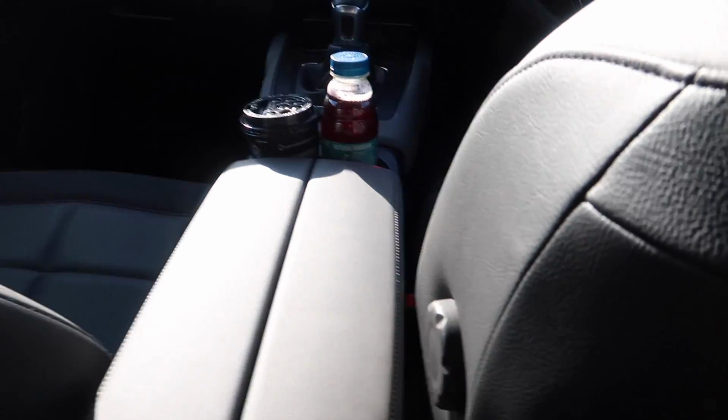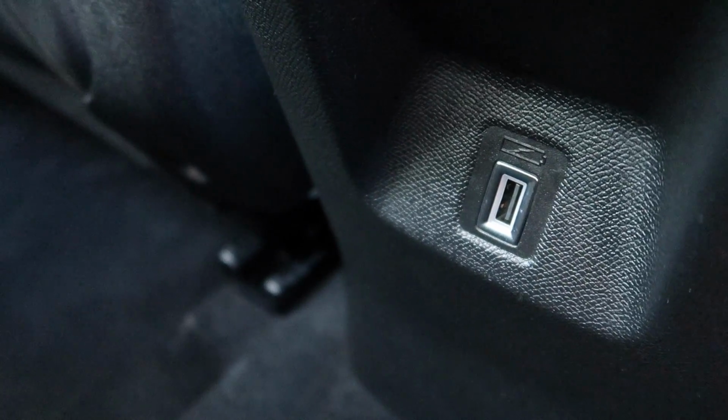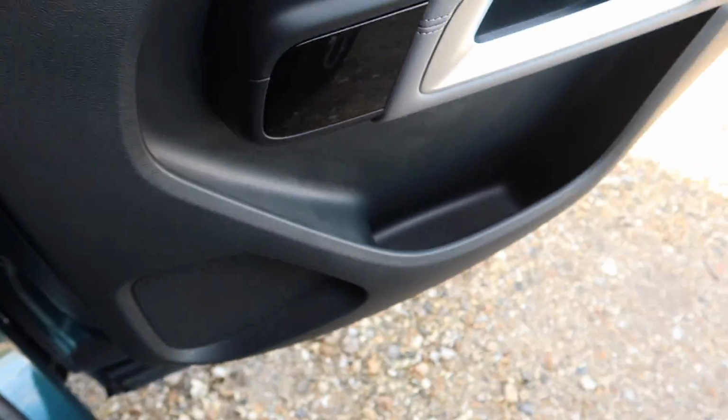Also, one thing I do like about the rear is you get a USB port, which you can't really see because it's all the way down here, and it's handy because it means someone in the back can charge their smartphone or their tablet. So yeah, again, pretty good practicality. And whilst I finish off on practicality, you also get a door bin as well. It's not massive, but you can fit one or two smaller items in there, some snacks perhaps for a road trip.